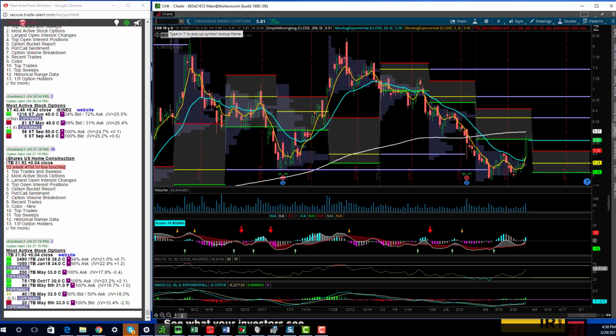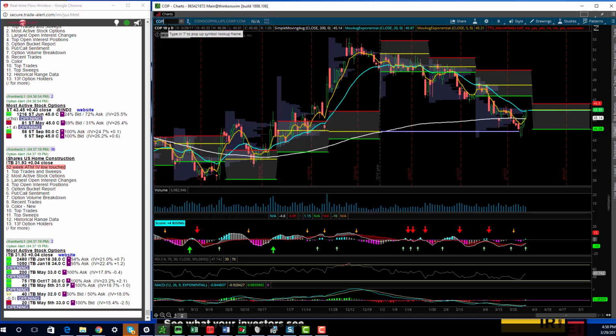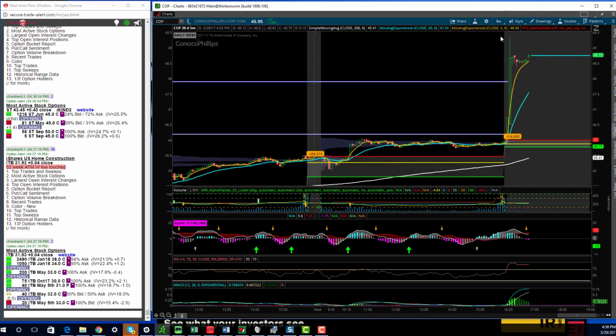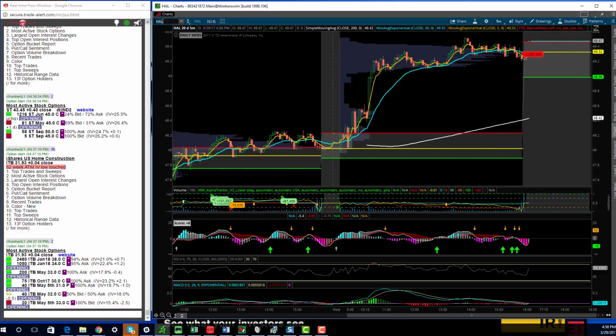Names that did, besides this one, look at COP, which it was announced. So we saw a call buyer literally about 8 seconds before those oil inventory numbers came out in Conoco. There was some news about Conoco after hours. I think they're selling one of their assets, and looks like making a profit off of that. So again, sometimes these guys know something. There was an aggressive call buyer, literally about 8 seconds before that 10:30 Eastern Department of Energy number. Besides that.